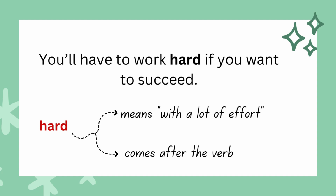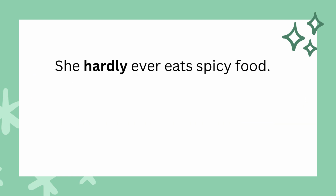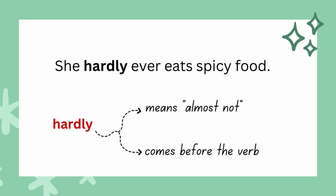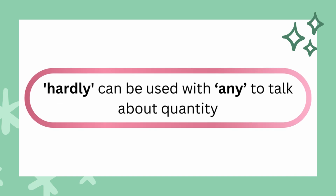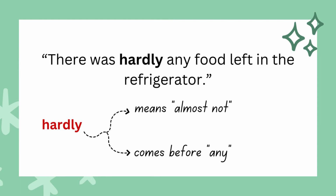But what about hardly? Hardly can be used with ever for frequency. For example, she hardly ever eats spicy food. Here, hardly means almost not, and it usually comes before the verb. In addition, hardly can be used with any to talk about quantity. For example, there was hardly any food left in the refrigerator. Here, hardly also means almost not, and comes before any.